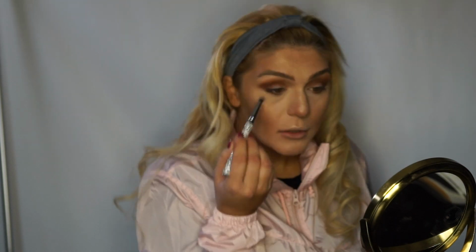Now with a smaller brush, I'm gonna go into those brown colors that I was just using and smoke out the underneath of my eye. You hardly see me using bottom liner. If I use anything on the bottom of my eye, it's just mascara and eyeshadow. I hardly use any cream liners. I only use liquid liner on the top of my eye, and that's it. Otherwise, I smoke out my eyes on the bottom using eyeshadow. And it gives it a really, really good look.